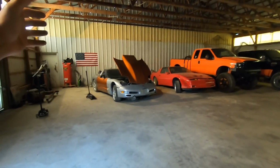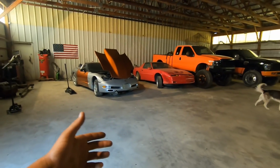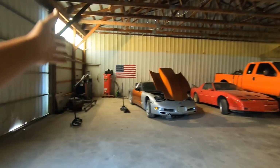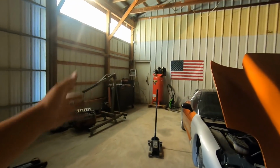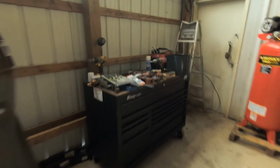I've officially got all of my vehicles up here. The Jeep is actually parked outside. I've been driving that, the Grand Cherokee, but I've got my American flag hung up. Over here, we've got the Corvette engine in the corner. We've got my toolbox over here that I'm actually in the process of organizing. I definitely had to take some things out of the drawers and everything.